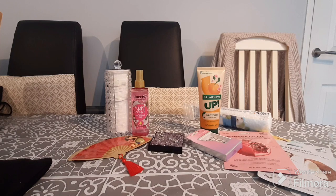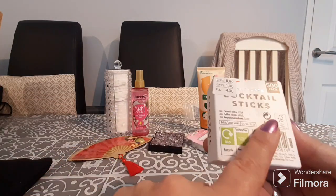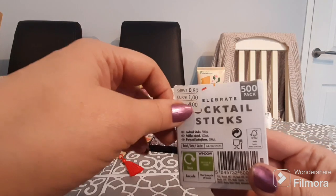I wanted to do a refresh on my utensils, my bowls and things like that. So I'm going to show you guys what I got. I also bought cocktail sticks because I love making, and these were only 80p, which I think is good.